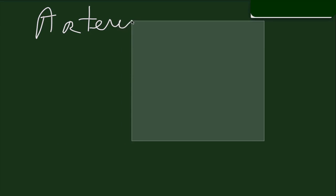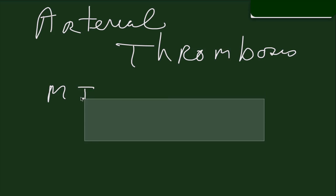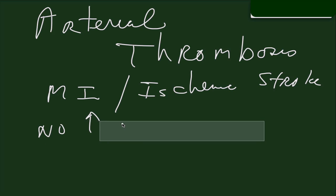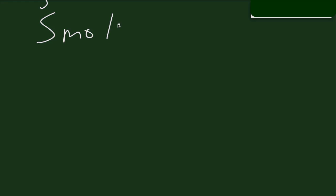Another concern is arterial thrombosis producing myocardial infarction or ischemic stroke. Studies show that when you control for high blood pressure, smoking, and higher dose OCs, there is no increase in either. So with the low dose OCs, that concern has been eliminated. Smoking, however, is a tremendous risk when using the combined oral contraceptives in a woman greater than 35 years old.